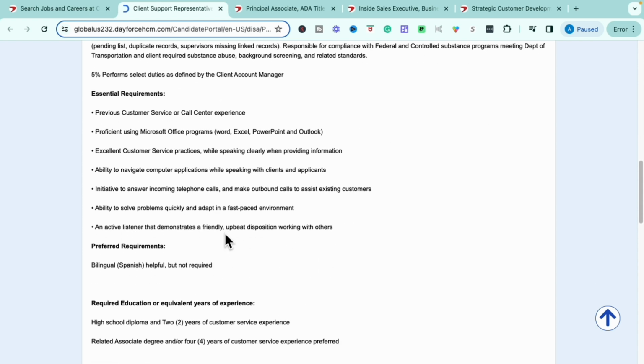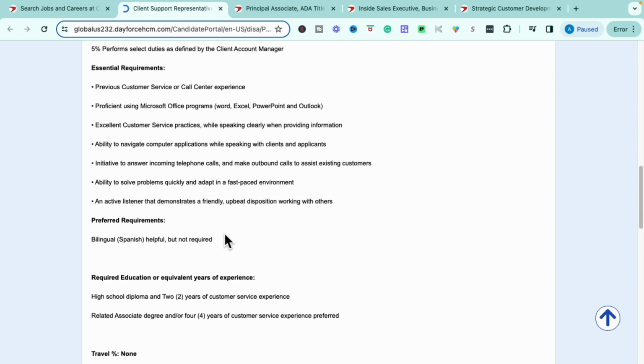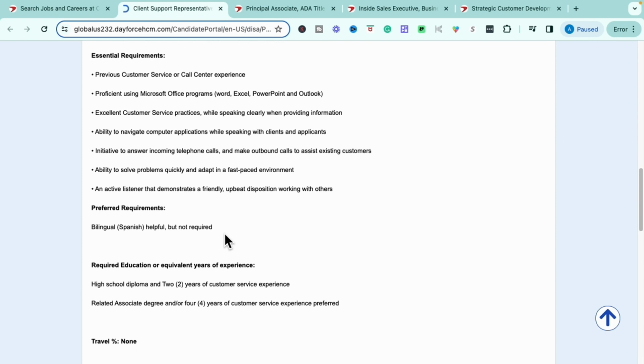Some of the essential qualifications or requirements they have: if you do have previous customer service or call center experience, that's great. Being proficient in Microsoft Office programs like Excel, PowerPoint, Outlook, Word. Having exceptional customer service practices, understanding what it takes to be able to resolve customer needs. Also, taking initiative, answering incoming telephone calls, and also making some outbound calls when needed. Being that problem solver, being a really great listener as well. Now, if you are bilingual, that is definitely going to get you higher on the applicant board, as it is something that's preferred, but it is not a requirement.